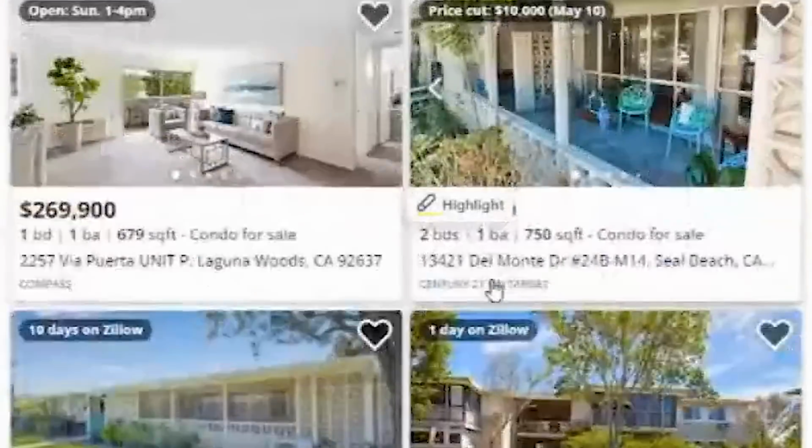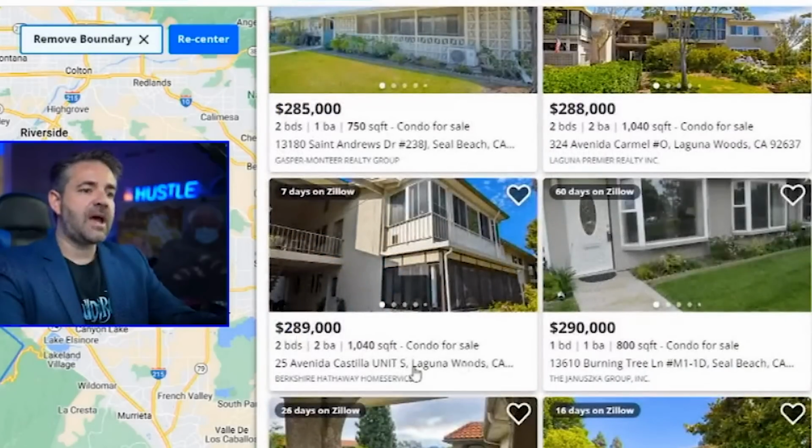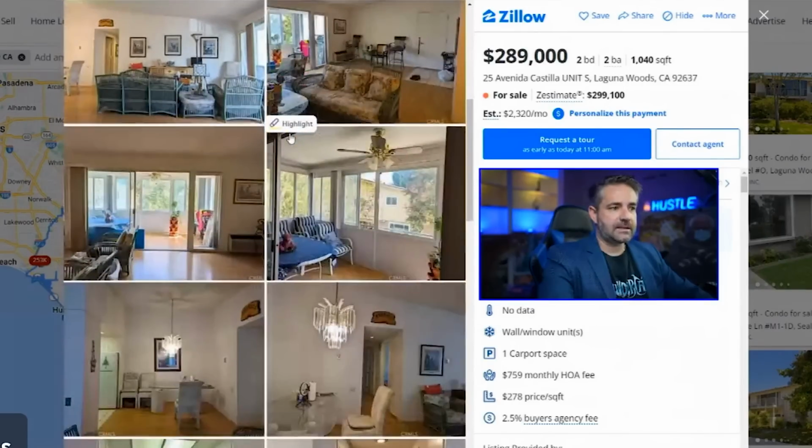Let's scroll up to a little bit more expensive. We can see they're a little bit bigger. So 2 bedrooms, 2 bathrooms, about 1,000 square feet. Here's another one, 2 bedrooms, 2 bathrooms, 1,000 square feet. That's 289,000. Let's click this and see what it looks like. So this pretty much looks like an apartment. That's kind of a bummer.